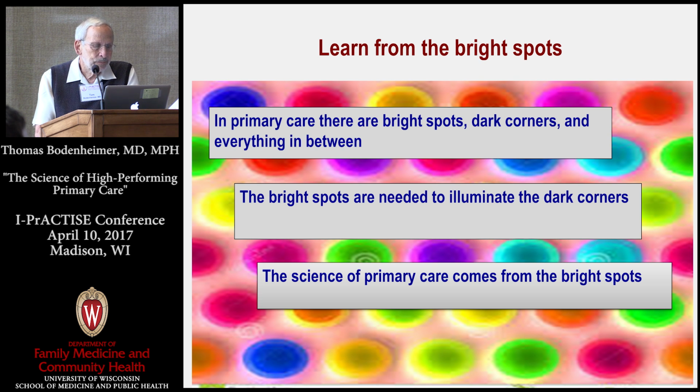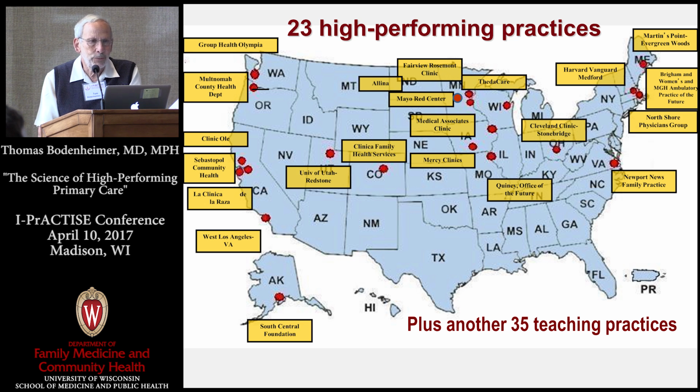So we learn from the bright spots, and then when we go to places that really need help, we try to take the learnings that we have from the bright spots and apply them to the places that are challenged. This is a list of some of the places that we went, and we coordinated this with Chris Sinsky. A number of people between her group and our group went to all these practices. What was really interesting was that some of them are community health centers, some of them are small primary care offices, some are in big integrated delivery systems. So they looked very, very different from the outside. But interestingly, they looked very similar on the inside. So good primary care looks the same no matter where you go.